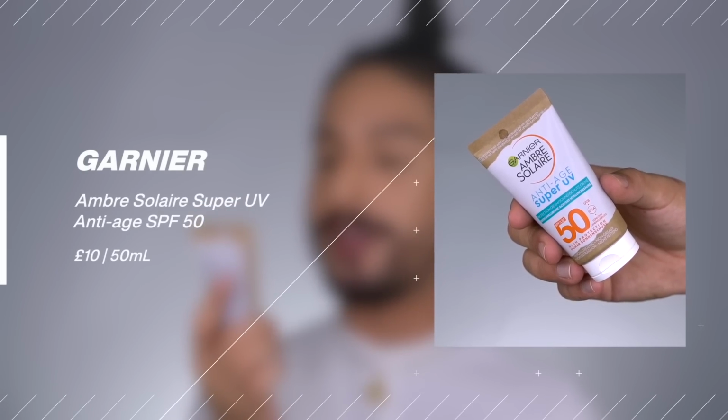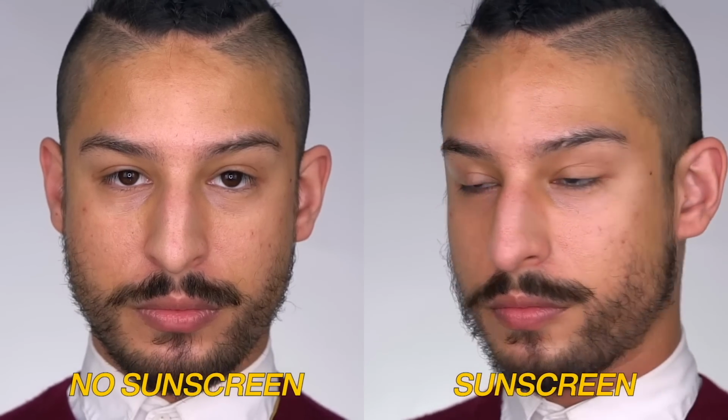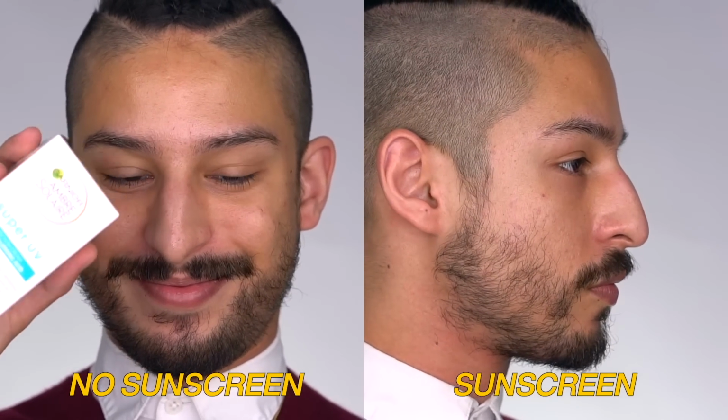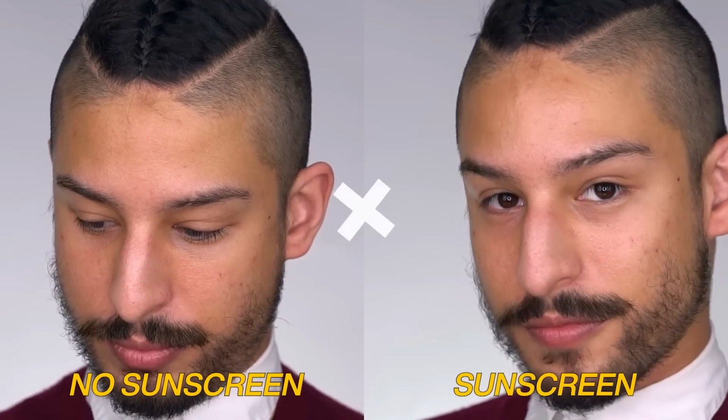And another similar option, this one is from Garnier. This is their Ambre Solaire Anti-Age Super UV. A nice liquidy texture that is lightweight and moisturizing on the skin. Not a lot going on with this one. It just feels really nice on the skin. Does have niacinamide up in there, so you're boosting some moisturization potential, helping with some brightening and some anti-inflammatory benefits. So overall, if you're looking for a very straight to the point, affordable sunscreen and you're based in the EU or the UK, great option at the drugstore.